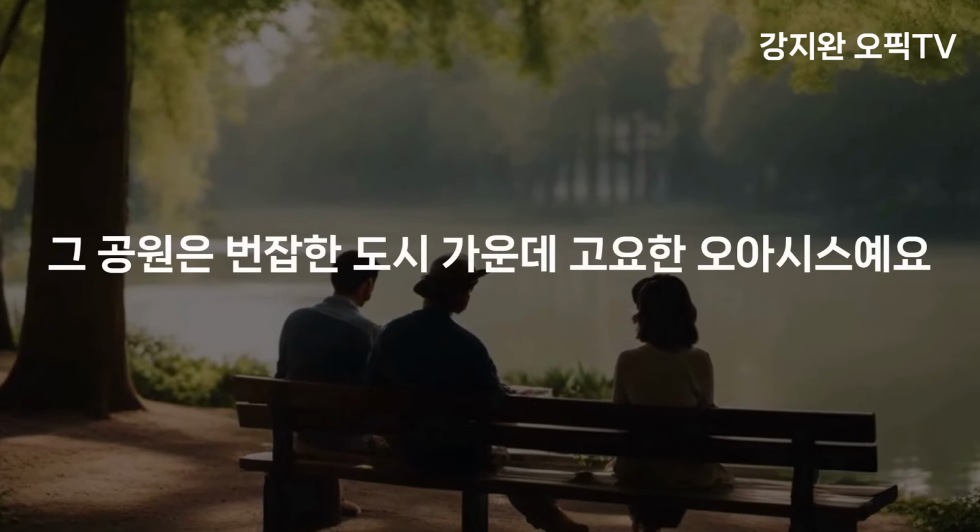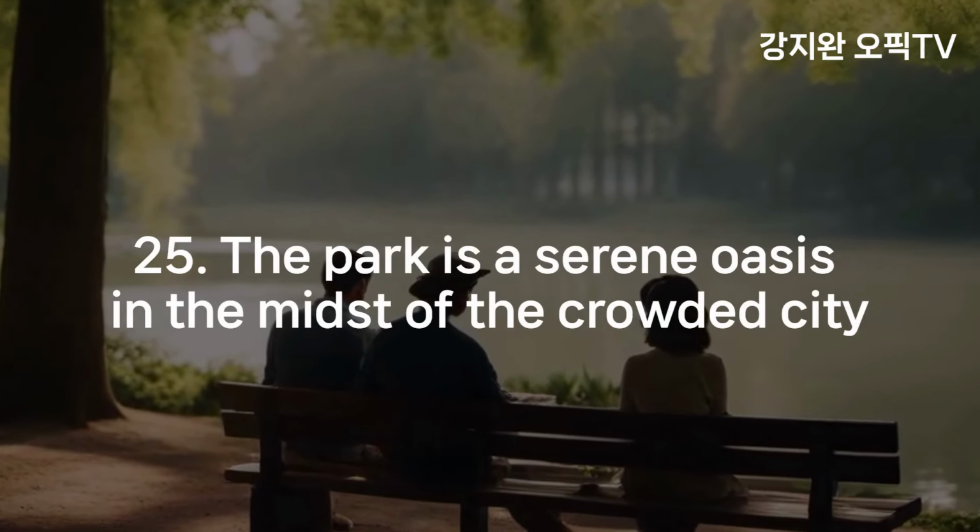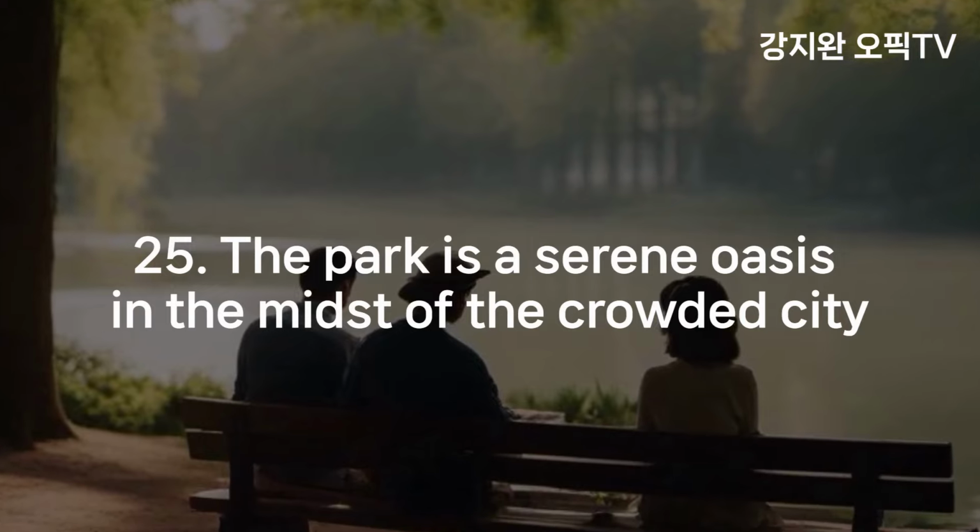The park is a serene oasis in the midst of the crowded city.